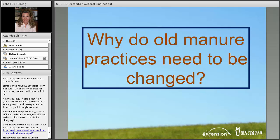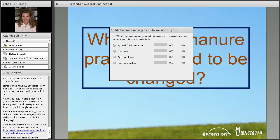And as I'm hoping, Gwen, if you can put up, I did put some participation questions for everybody. One of the first questions, I'm curious to find out what sort of manure management practices people have on their farm. Do you spread your manure, dumpster, pile and leave? Give me an idea what you do so we can talk about that a little bit before we move on.